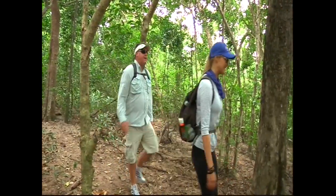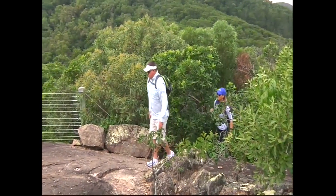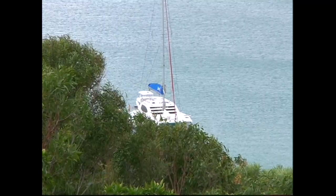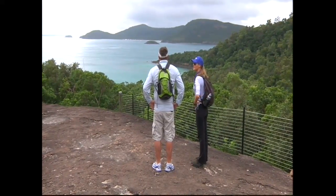Turning into a tree hugger. Wow. Hey, there's our boat. Look at that. Even on a cloudy day, it's still spectacular, isn't it? Beautiful.